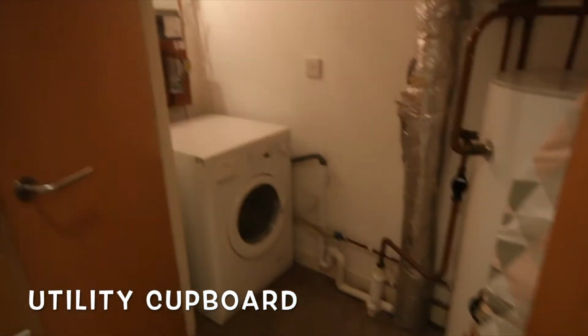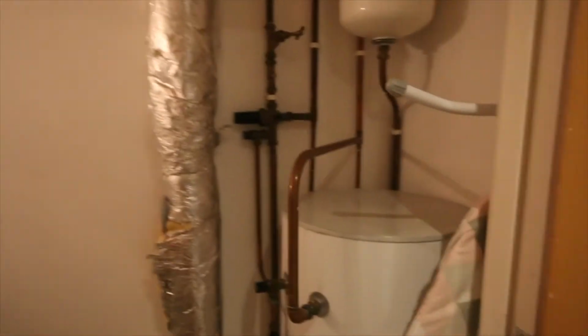In the hallway here, the first double doors you come to, this is a utility cupboard. Big spacious cupboard with a washing machine and your utilities. Your hot water tank.